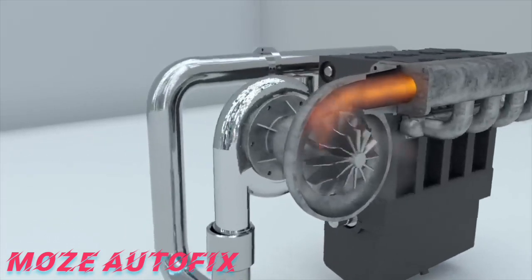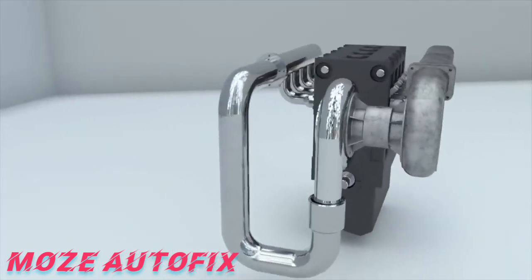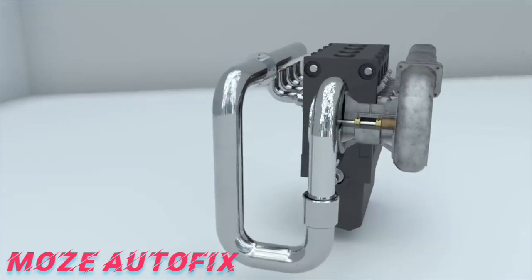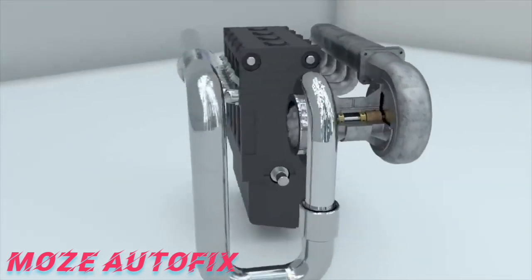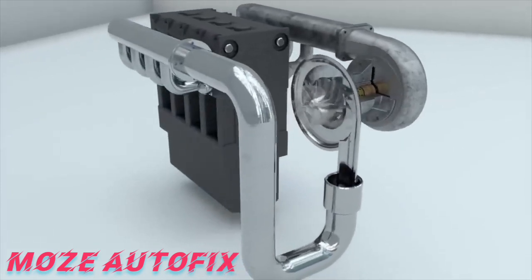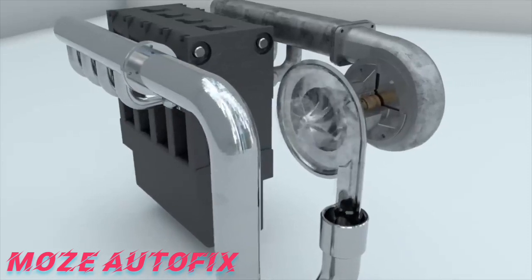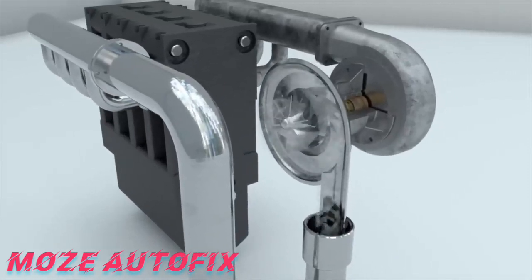The turbine wheel can be installed in the exhaust system of the engine in such a way that the moving particles of gas will act upon the blades of the wheel. As a result of this action, the wheel will rotate. Then, if the turbine wheel is connected to the compressor, this creates a turbocharging system. In this case, the compressor wheel will be made to rotate by the turbine.